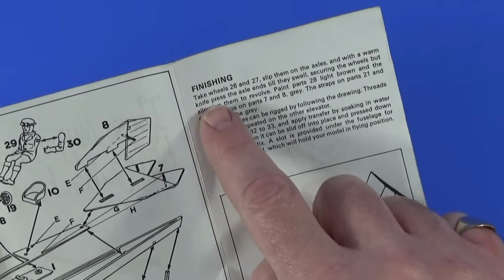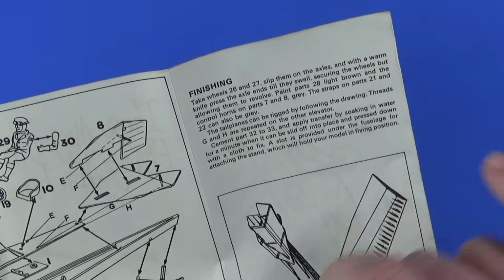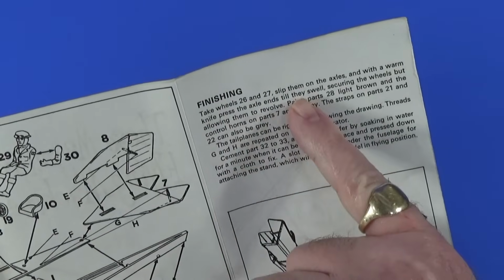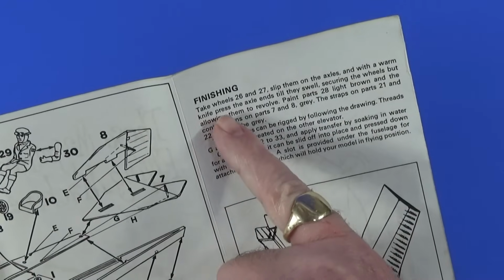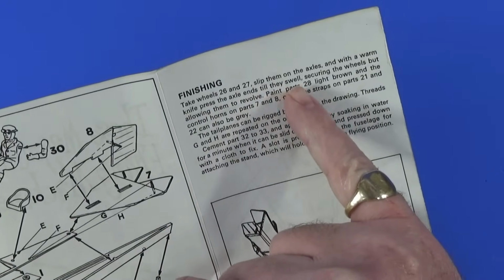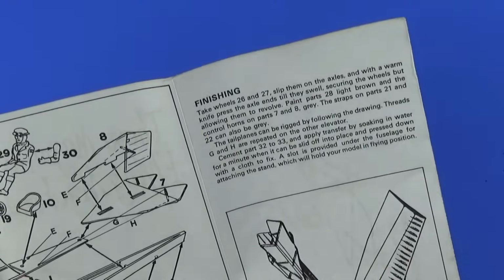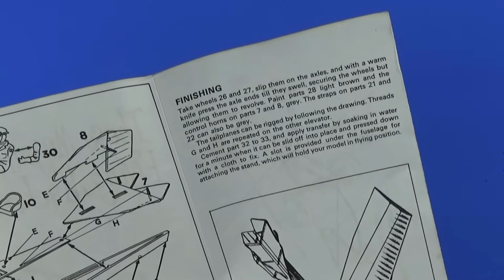Here we have how to finish them. Interesting. Take wheels 26 and 27 here. Slip them on the axles and with a warm knife, press the axle ends until they swell, securing the wheels but allowing them to revolve. So don't glue them. How very exciting.